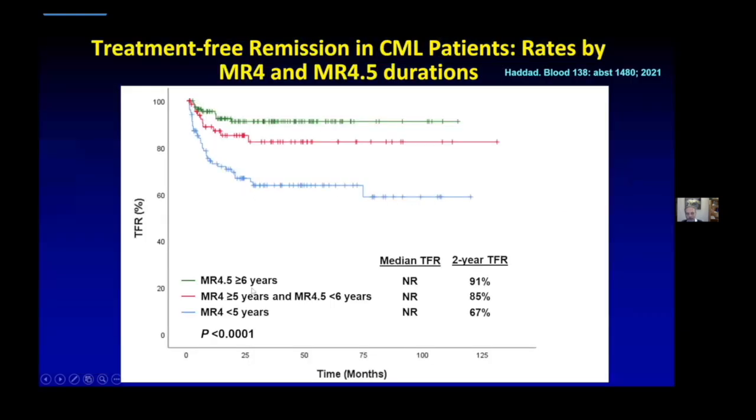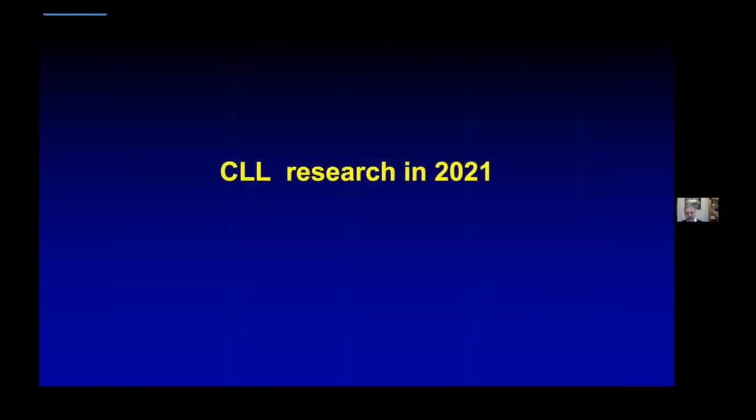At MD Anderson, we found that if we continue for a deep, durable molecular response for 5 years or more, then the cure rate goes to 85%. And this is what we're doing today at MD Anderson. We give them the TKIs, we induce them into a deep molecular response, so a disease burden of less than 1 in 10,000. For 5 years, we stop. 85% of the patients who achieve this are curable.